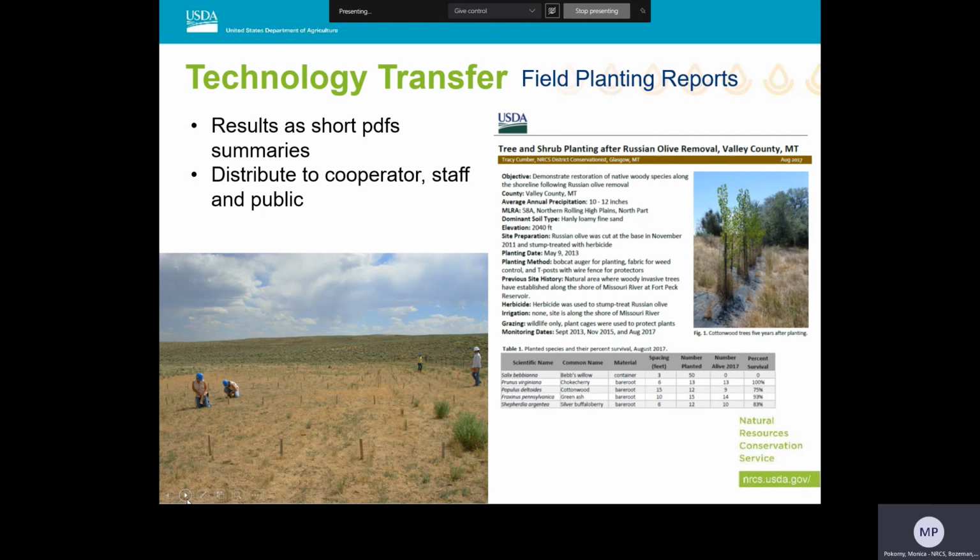When you open these two-page handouts, it's going to give you information on what was done, what the site was like, how the site was prepped, when it was planted, and what the seed mix is. This information can then be used as a handout for cooperators or for field tours or to share with other staff. Basically it's the information to share what our results are to a wider audience.